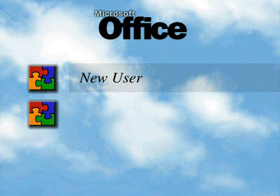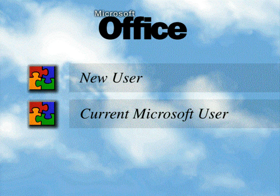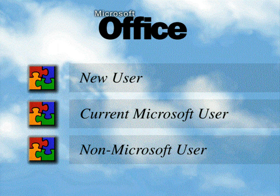Welcome to Microsoft Office. If you're currently using previous versions of Microsoft Office programs, please select the Current Microsoft User button. And if you're currently using other business productivity software products, please select the Non-Microsoft User button.